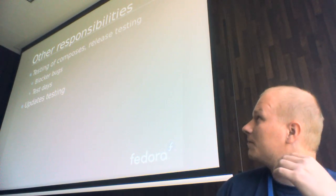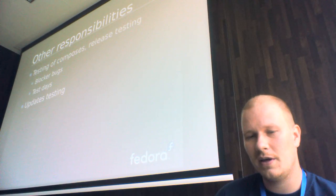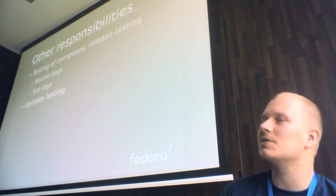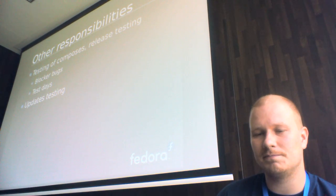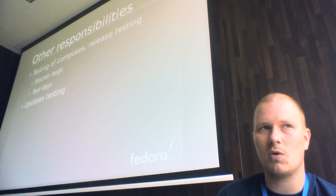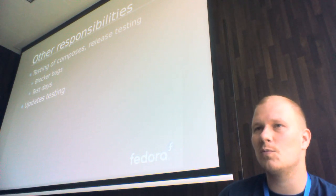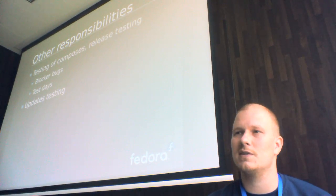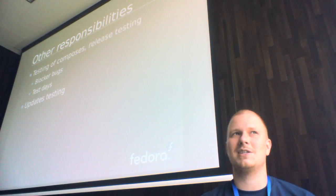Okay, that was everything from automation and what we automate right now. We also have other responsibilities, or we still have to test things manually. There are composes made every day, but from time to time there are some more important composes which, for example, contain a new Anaconda or something. For those, new testing matrices are created, and we have to test as many test cases as we can.